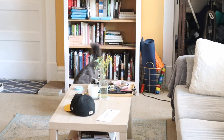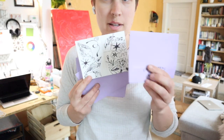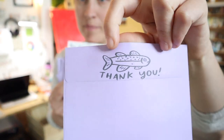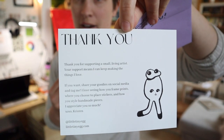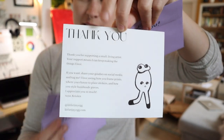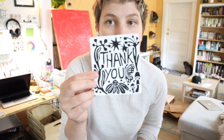Come here. I already packed up all these sticker orders, but I wanted to show you my new... I've had these for a little bit. They are envelopes with my return address and a little drawing of a trout on there. And then for my thank you cards, I just used this sketchbook spread. Got it printed so that you can write thank you on the back, and then I've been writing people's names. And it has a little blurb, which I think is cute, and it's a little more professional than what I had before, which was these handmade block printed ones.